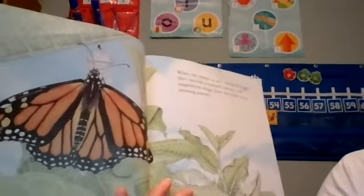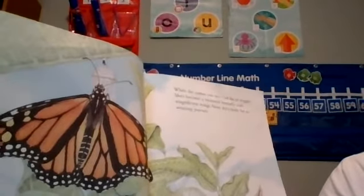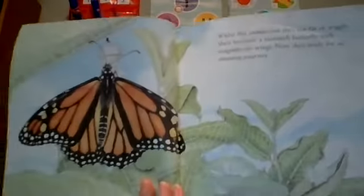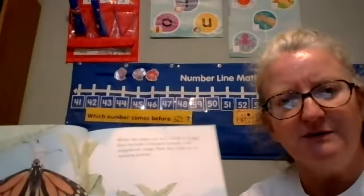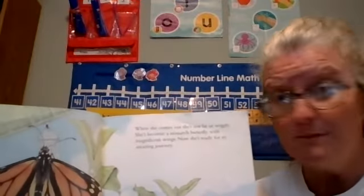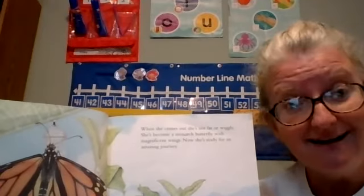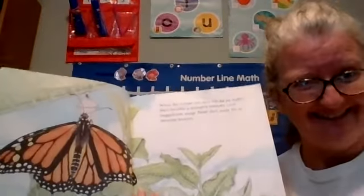When she comes out, she's not fat or wiggly. She's become a monarch butterfly with magnificent wings. Now she's ready for an amazing journey. What do you think that word journey means? A magnificent journey. Huh. When you come across a word, friends, in a book that you might not know what it means, sometimes it's helpful to read on and see if it tells us what journey means. So let's turn the page and let's see if we can figure out what that word journey means, okay?